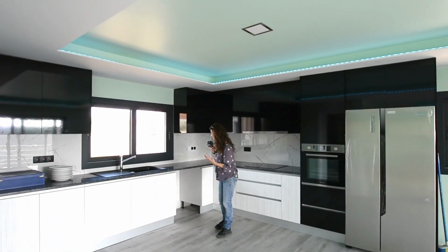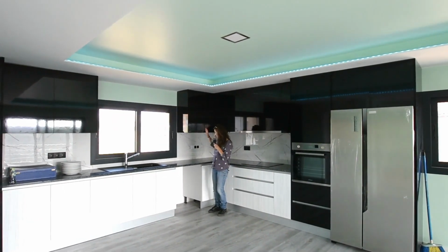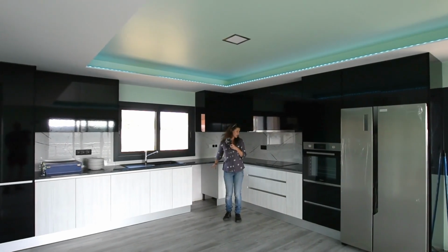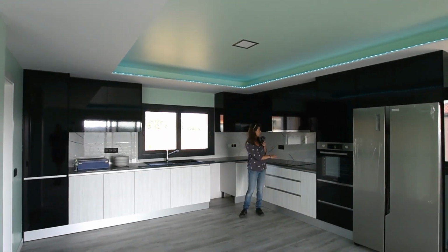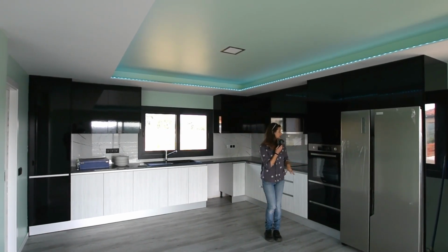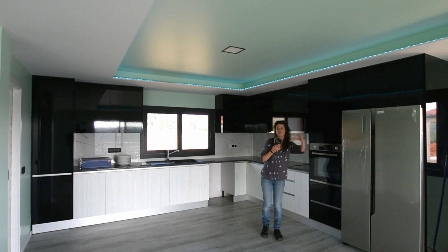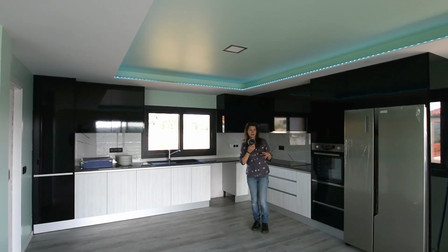Again, the quality of the goods up here. We've got soft closing cupboards. There's the space for the dishwasher here, the induction hob, the extractor fan, Bosch, the oven, huge fridge freezer. So this is designed for a bigger family using this area.